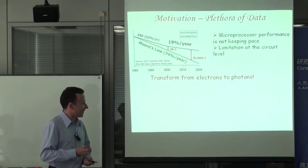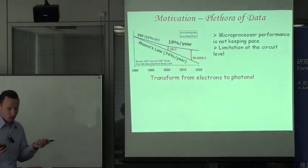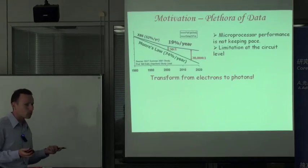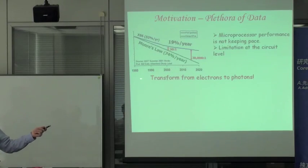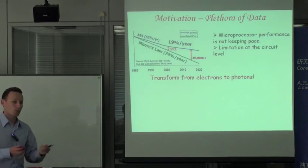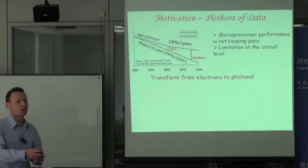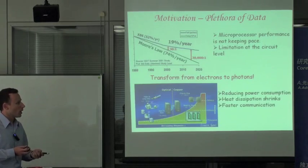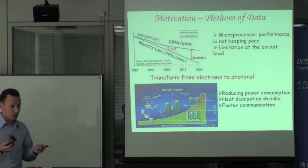But okay. Just to give you a brief motivation, since you're all working in the same quantum photonics field, and you know why we do what we do: realistically, we really want to move from electrons to photons. We want to move our information from one place to another, not via interconnects, not via copper, but using photons. And in a way, we started doing it.